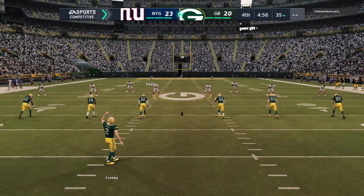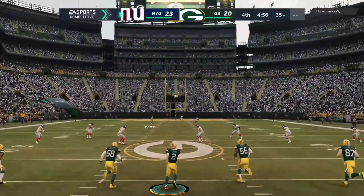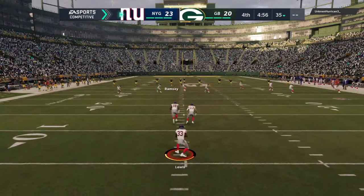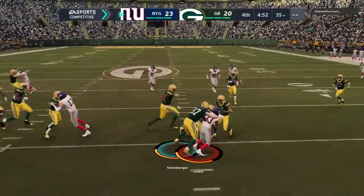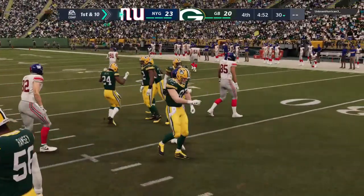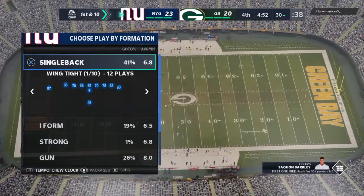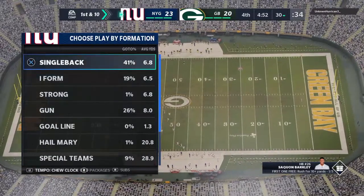Mason Crosby to kick off for Green Bay. Now after the touchdown, here's Crosby to kick it away. And here's Lewis. And a nice return sets him up pretty good here right at the 30-yard line. Giants take over, 1st and 10 at their own 30-yard line.